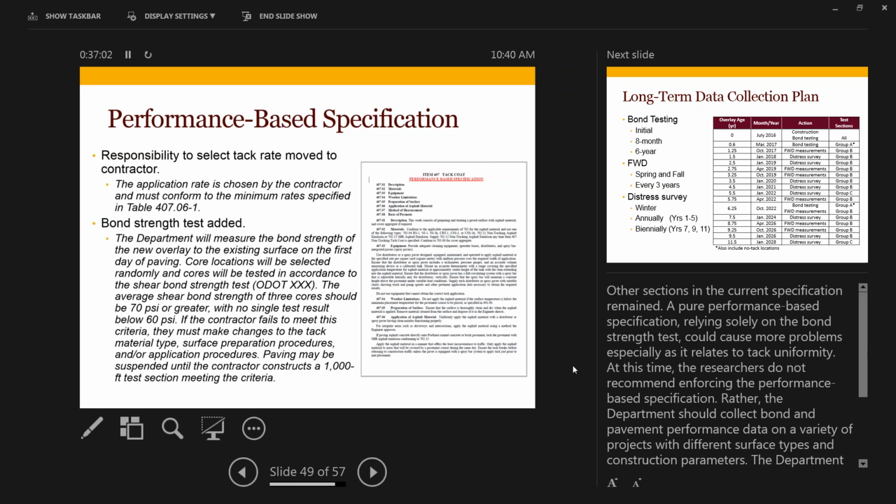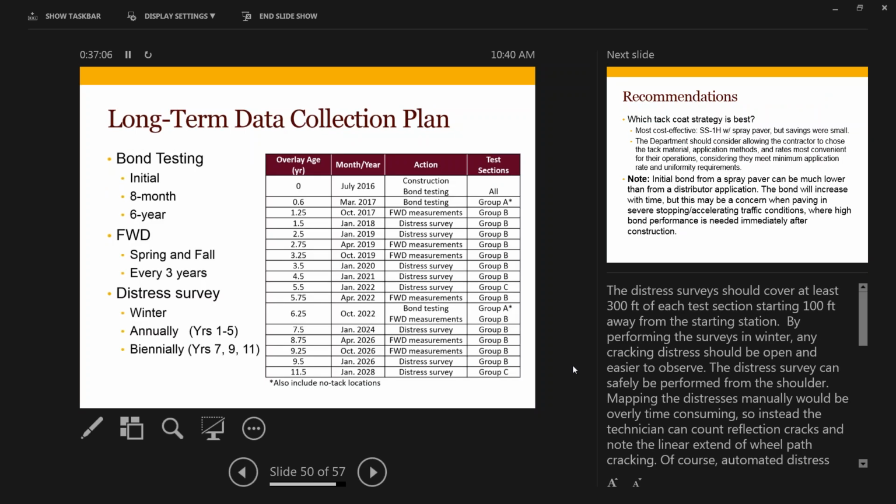The final recommendation was a long-term data collection plan, which looks at bond testing initially and long-term. We've already done the initial and the 8-month bond test. We recommend going back after 6 years to see what's happened. Also doing some falling weight testing, spring and fall, about every 3 years. And most importantly, doing a distress survey. Do that annually for the first couple years, 5 years we recommend, to really see how fast these reflection cracks are coming to the surface. And then once you establish about 5 years of annual, you can shift to a 2-year analysis.